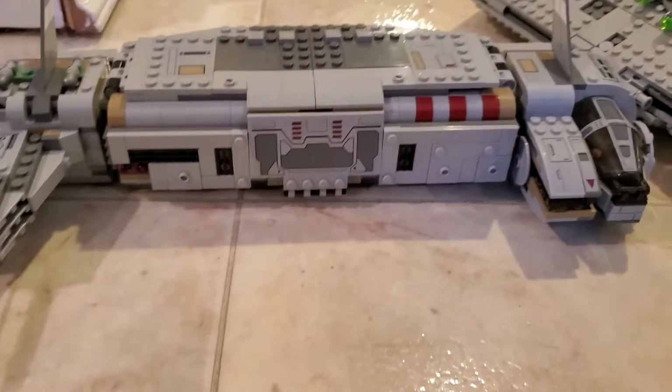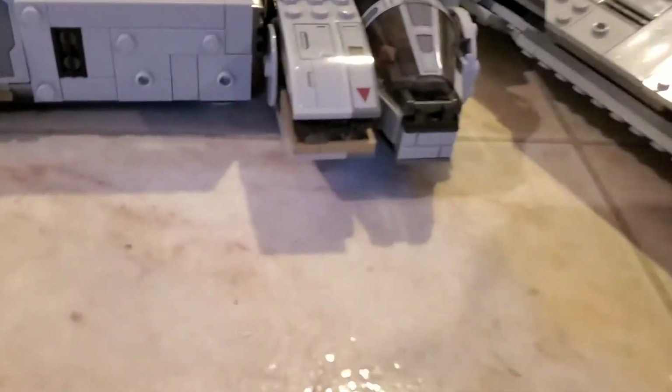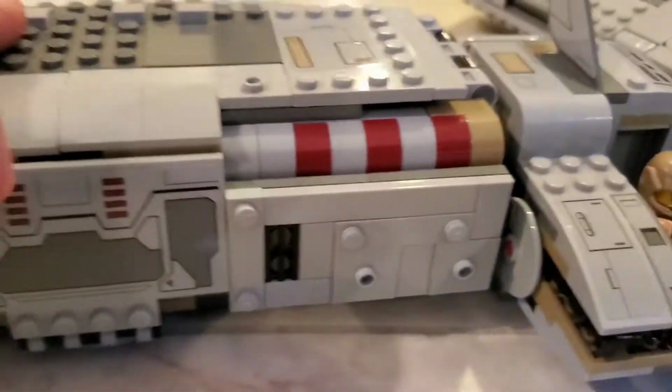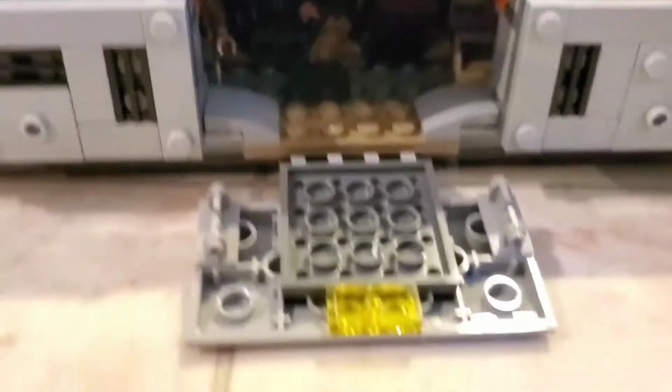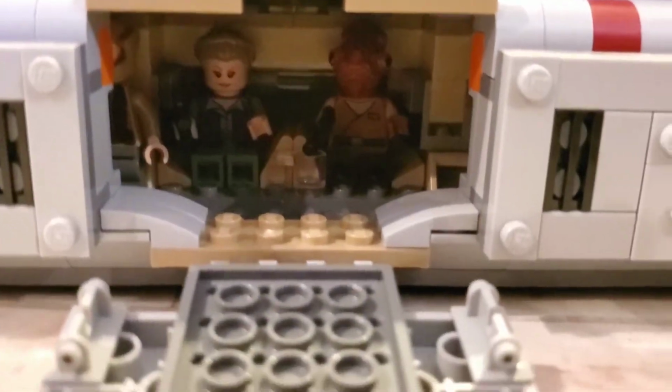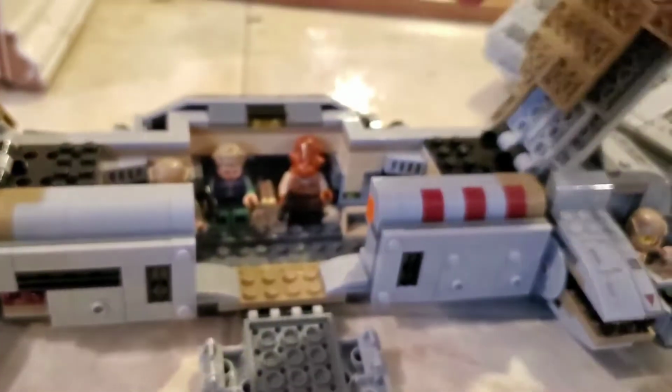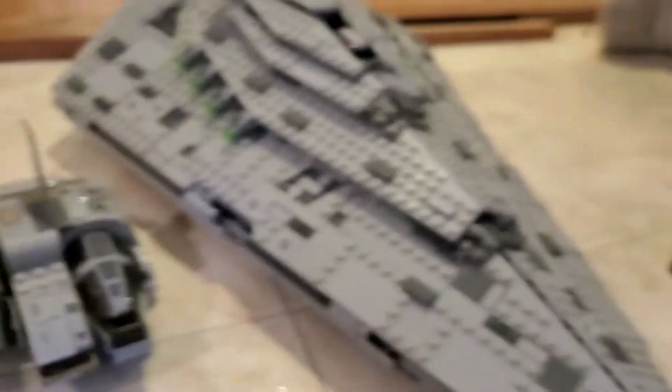The next ship, I'm not sure what this is exactly called, but it is like a Rebel transport for Princess Leia. And right in here, we have the pilot seat, which is hard to open up. There you go. Yeah, right in there. And then if you open this down, it's like a little walkway in. You got Princess Leia and Admiral in there, then another Rebel on the side. Also this top thing, both sides open up, just for easier convenience. That's pretty much it for that set.